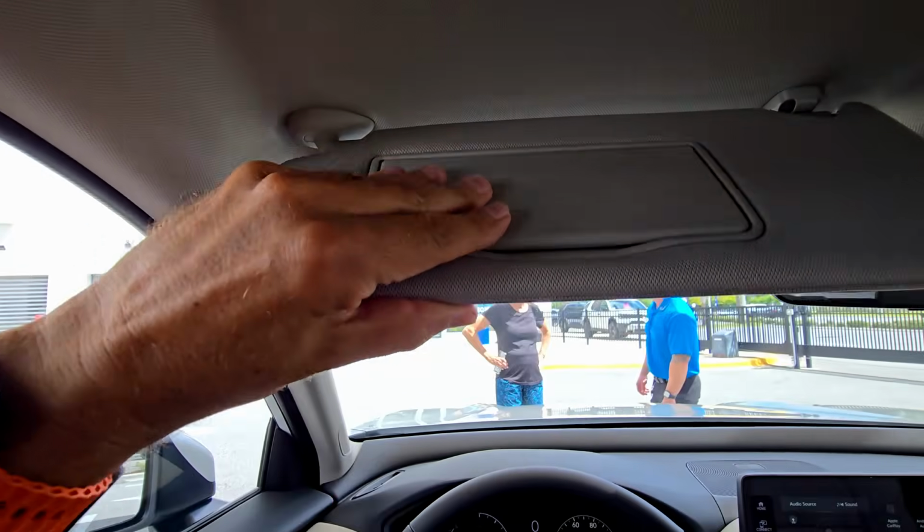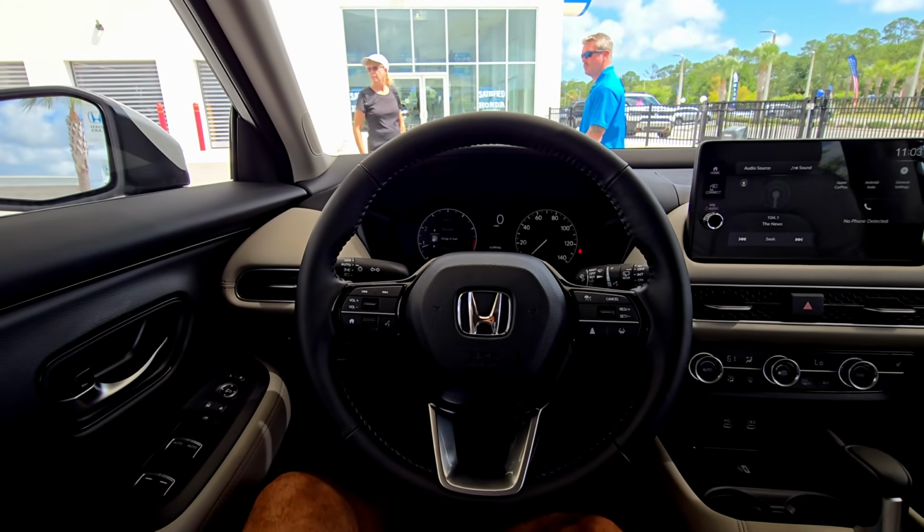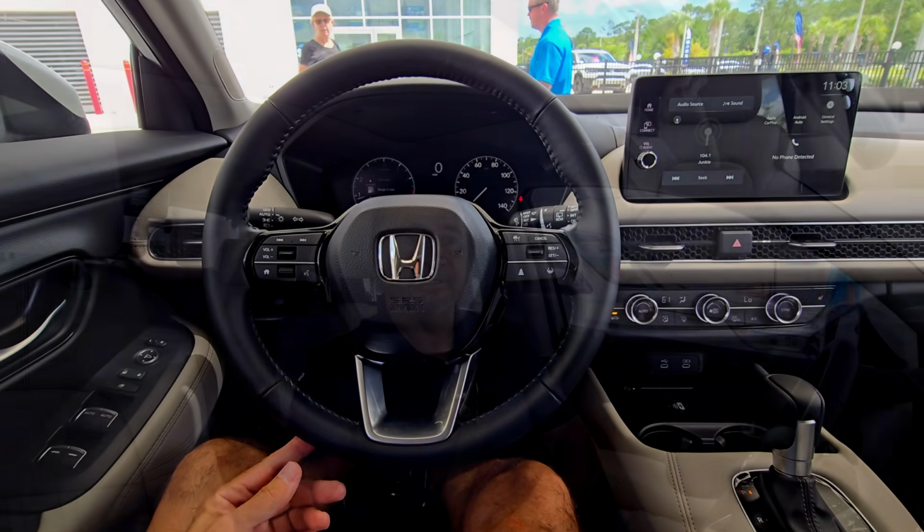So this is what we have as far as the interior of this 2026 Honda HR-V. Well, it's stock pricing. Take it for a spin. It's pretty easy because there are only three different models available: LX $26,200, Sport $28,000, and EX-L $30,050. For an additional $1,500, you can add all-wheel drive to any of those trims. It comes standard with front-wheel drive.